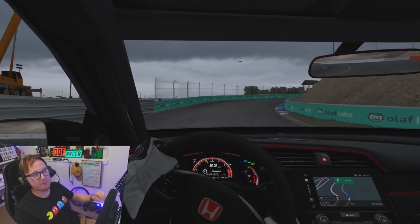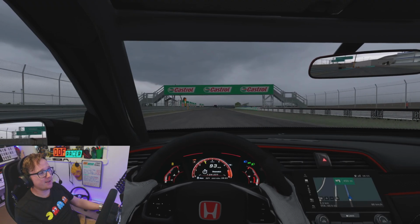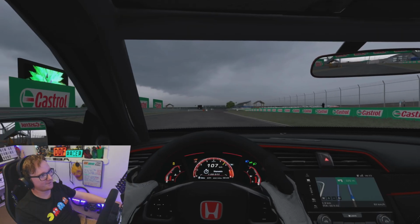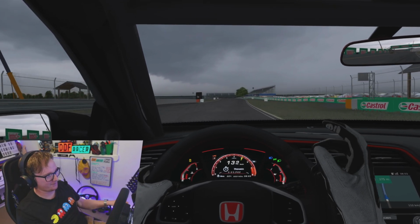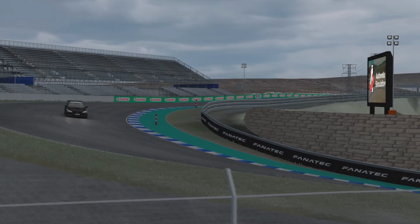And although it might not have a fantastic top speed around here at Circuit Thermalito, only around about 200 kilometers an hour, when you put the accelerator down and it sounds like this, who cares? Woo!